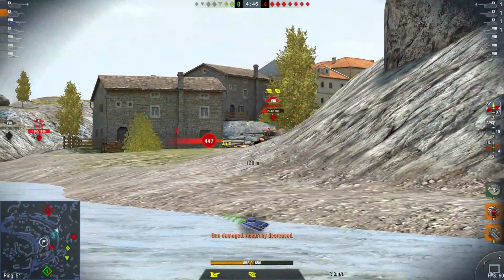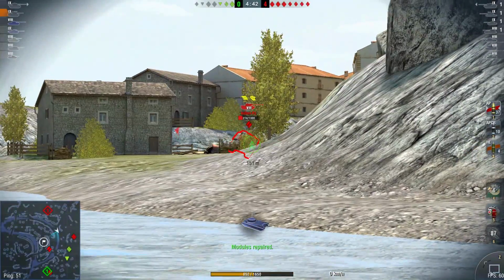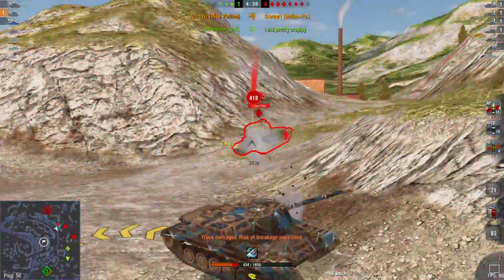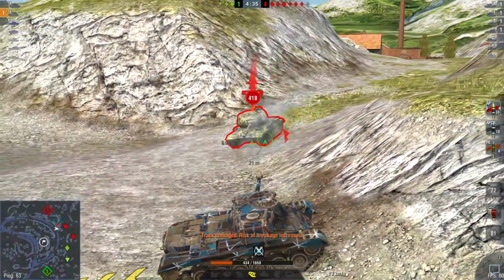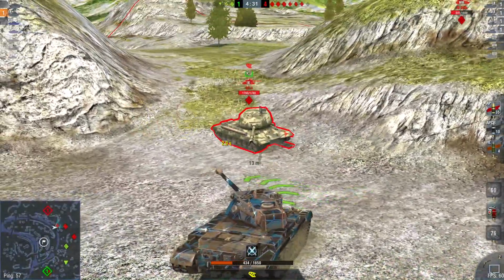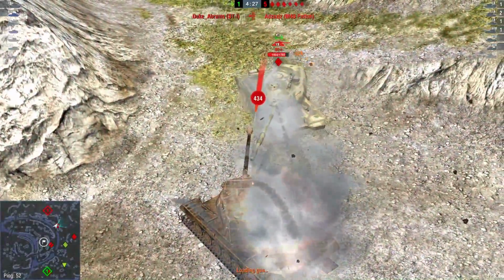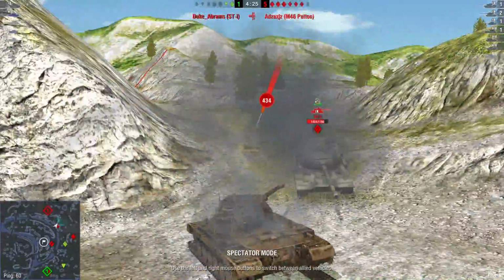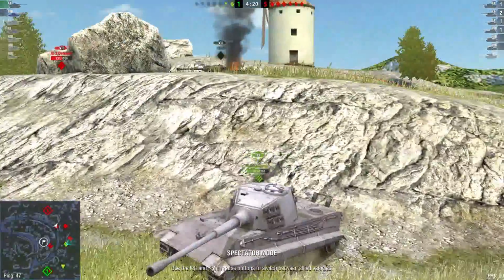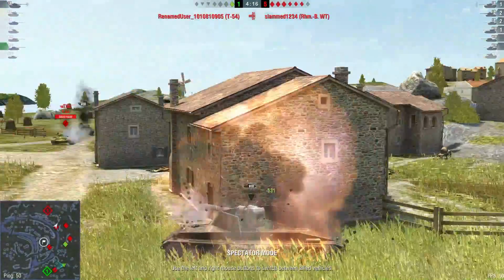Come on. Where's the stupid heavy tanks on this team? And he high rolled. Oh look, a stock tier 9 heavy tank. You know, what is he doing? What has he been doing?